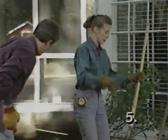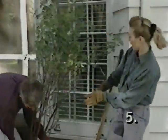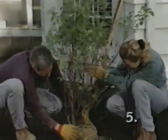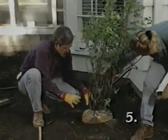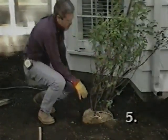The steps involved in planting a balled and burlap shrub are basically the same as what we told you yesterday for planting trees, starting with the hole being 6 inches wider than the ball. And where the ball sits in the hole depends on whether or not you're going to mulch. In this area, we're going to be putting in 4 inches of mulch. So when everything's all said and done, we want the top of the mulch to be level with the top of the root ball.